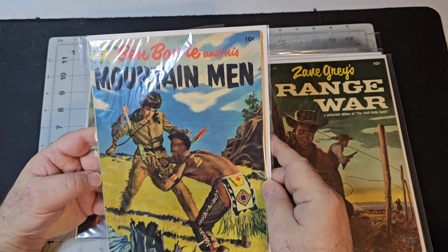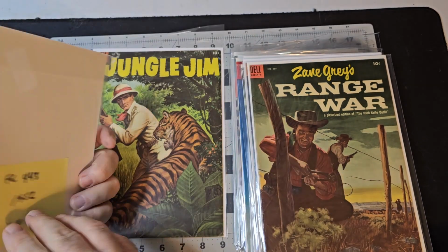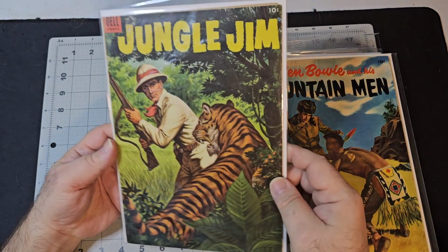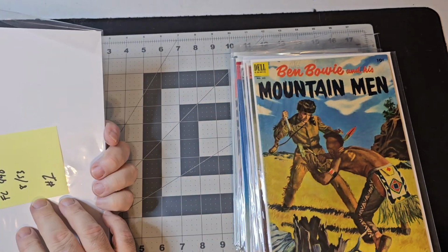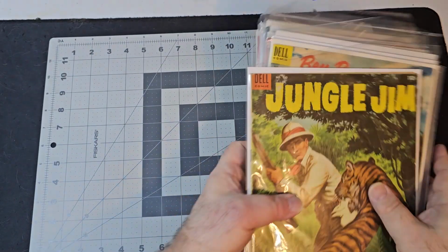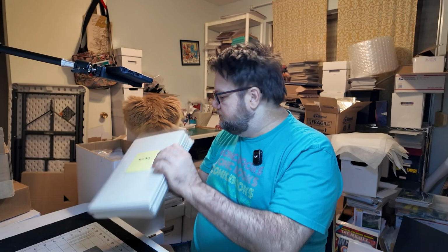Ben Bowie and the Mountain Men, number one. That's a 4 color. Jungle Jim, super fantastic. That's a 4 color, but it's considered number one. All right, so these are keepers for now too.